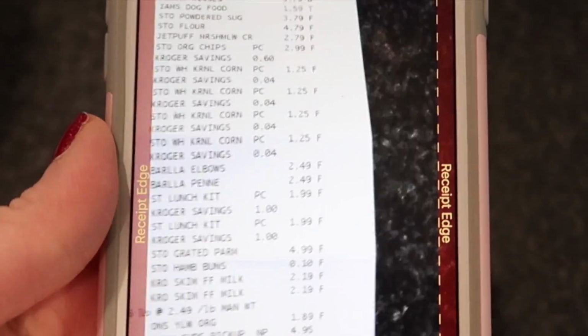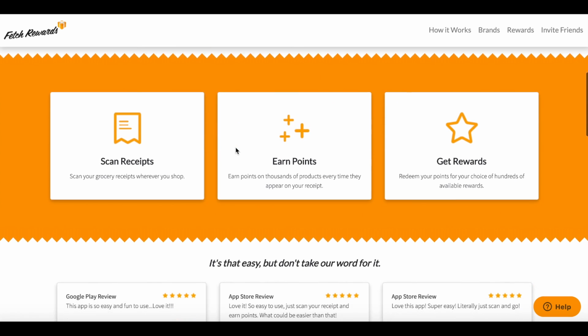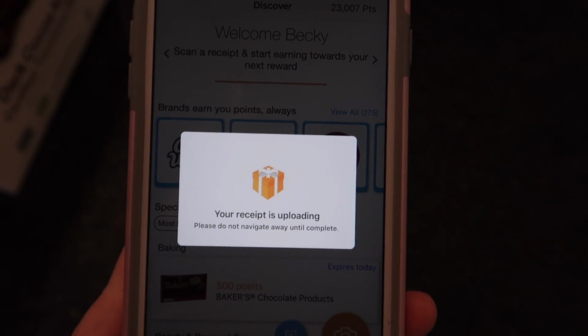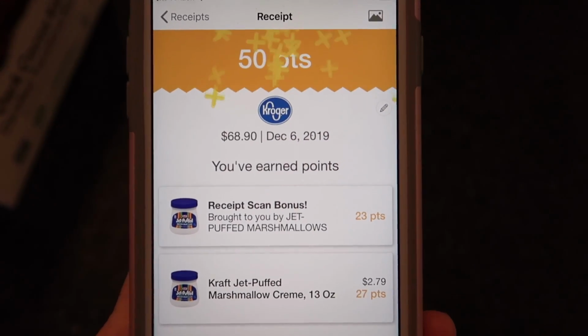There's other grocery apps out there that you have to buy certain products or certain amounts of things. With Fetch Rewards, anything that you buy, you're gonna get points for. So you save those points up and then you can use them for gift cards. So there is my receipt uploading and it will update my points here in a minute. So I earned 50 points from that grocery purchase.